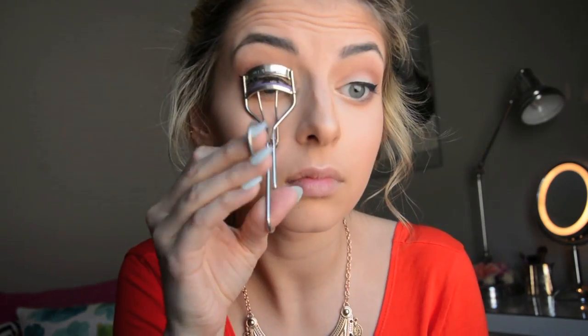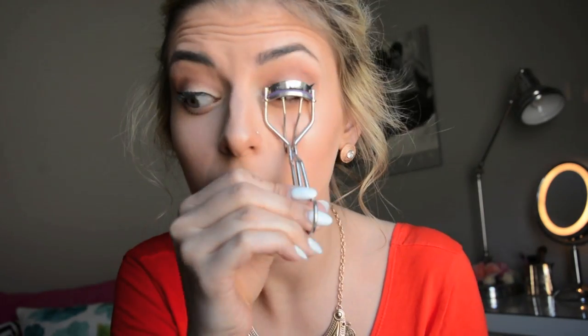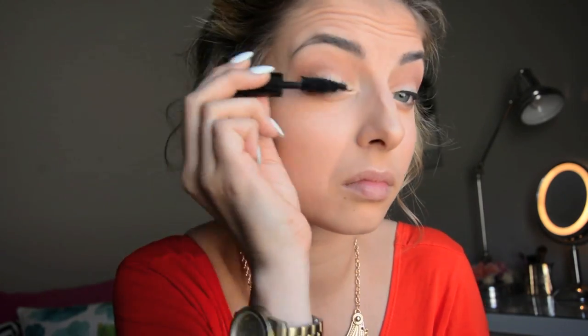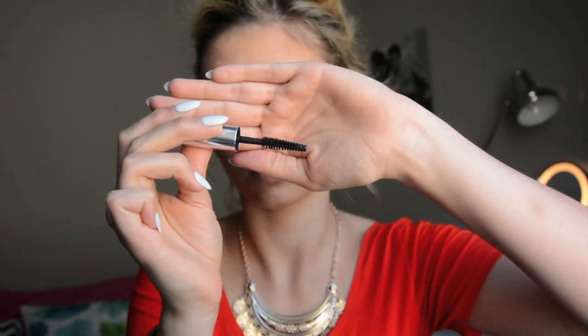I am moving on to curling my eyelashes. This is a Tweezerman eyelash curler, and then I am going in with the Makeup Forever Smoke Show Extravagant mascara. Really, really great for the top lashes, but I don't like it too much for my bottom lashes. So I am being a major diva and using a second mascara, which is the Clinique one. It is the Lash Doubling Mascara, and it just has a much better wand for the bottom lashes.